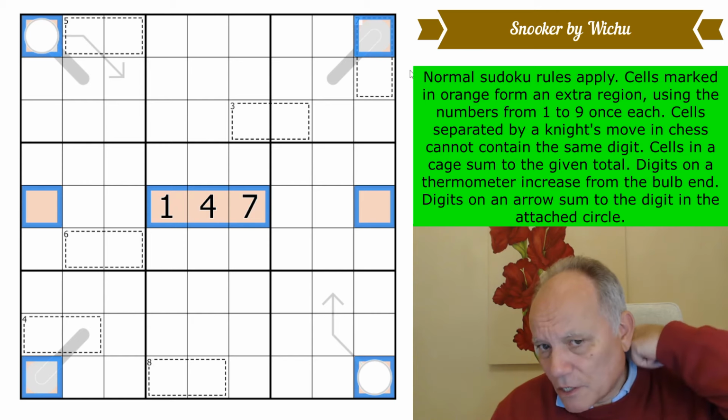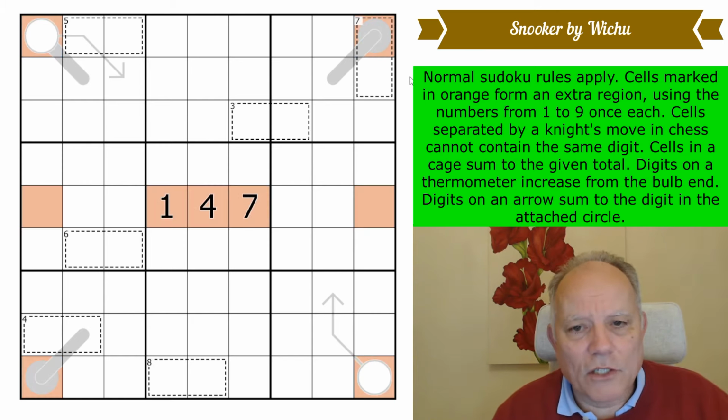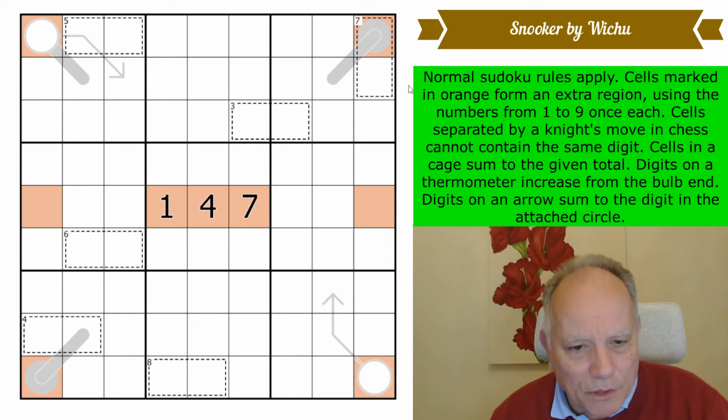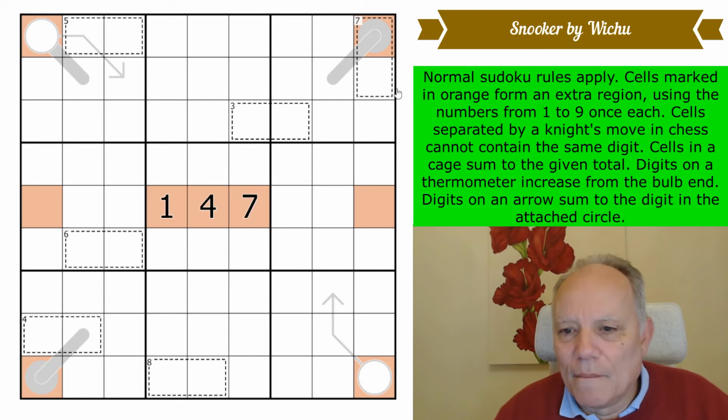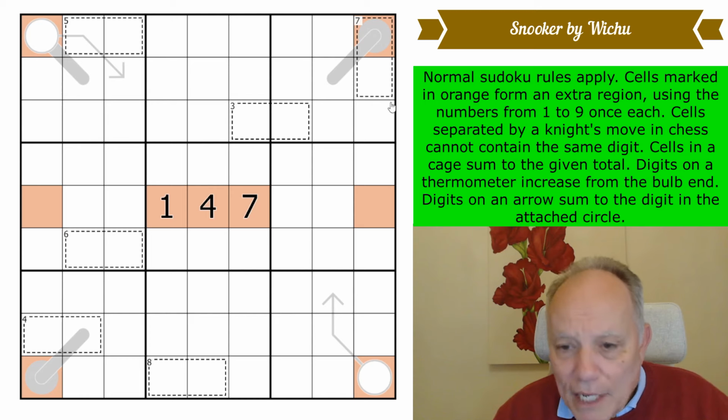Now, on the original submission, there were actually only 6 cells, and brown was used, which is more of a snooker colour, but I can't get brown on the palette. And since I had to mark up 3 extra cells, the 147, there we go. We couldn't use brown. I'm using orange. Cells separated by a knight's move in chess cannot contain the same digit.